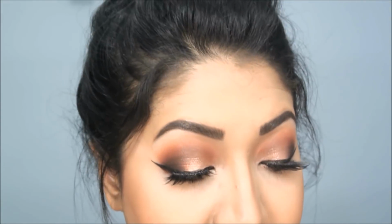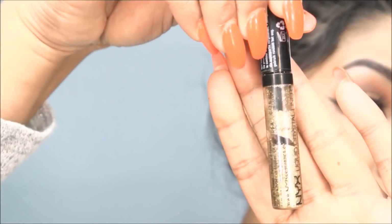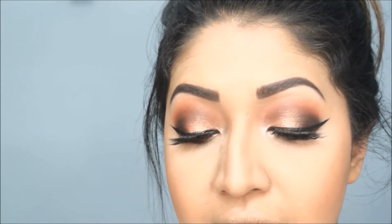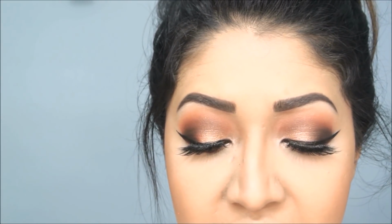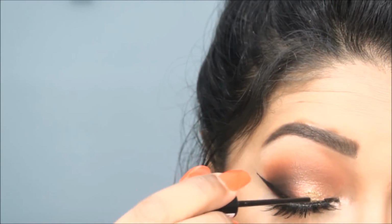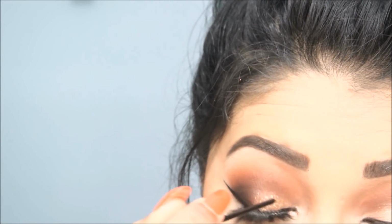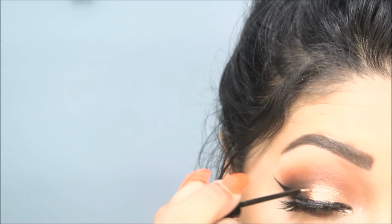If you want, you can add a little bit of glitter, not really on the inner corner, right on the top of your eyelid. So I'm going to take my NYX Liquid Crystal Liner, and this is in the shade, what is the shade? Dramatic Sparkle, and just put that right on top of my lid to make it a little bit more pop. As you can see, I'm putting that gold glitter on my eyelid, and this will pop the eyes way more than they were popping so far. If you want, you can totally skip that, not necessary.